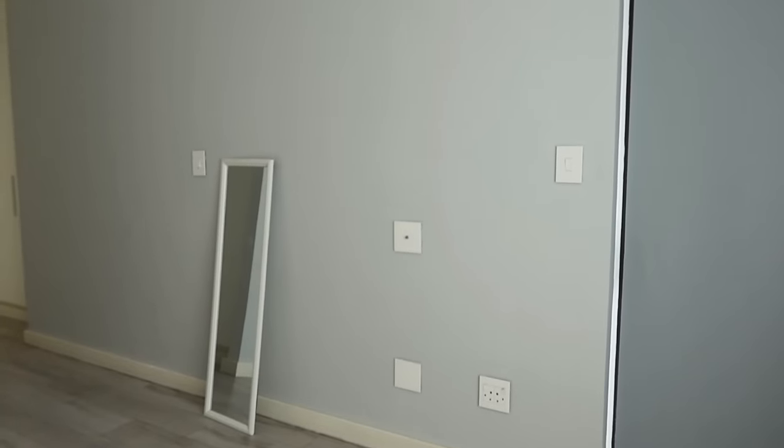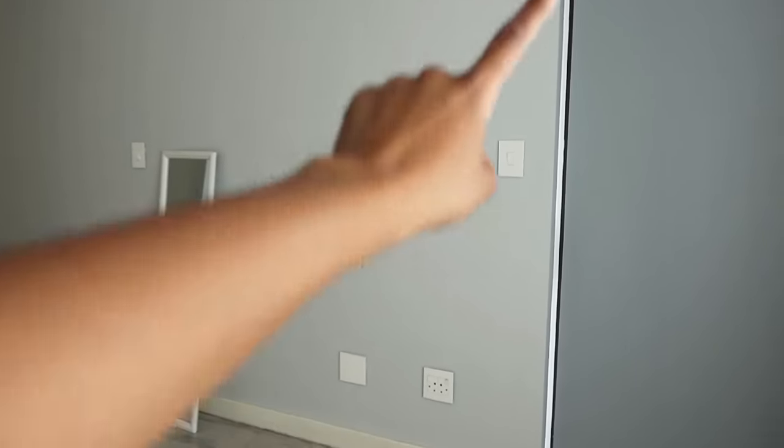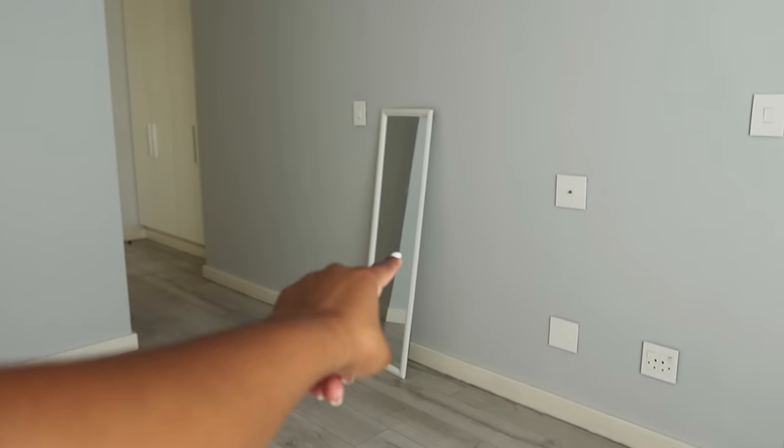And then here we have the door that goes outside to the balcony. I think the plan here is to put a cupboard over here. You see the same cupboard I had in Cape Town that had the mirror on top. I'm gonna do that kind of situation there and then put a big mirror where the small mirror is.